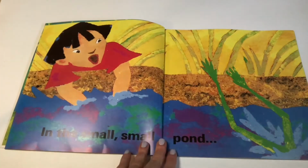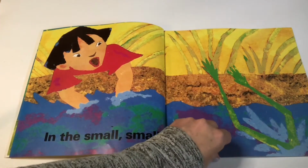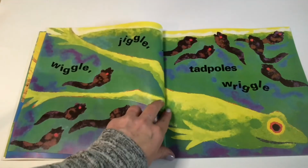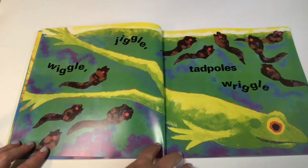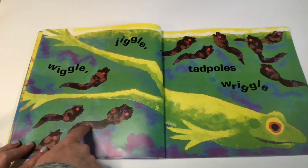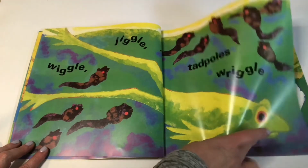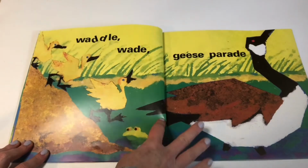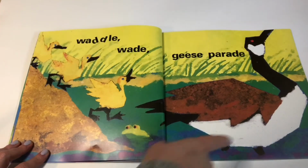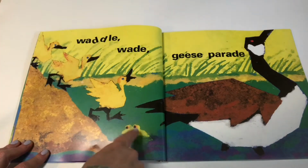In the small, small pond, I see something jumping in. Jiggle, wiggle, tadpoles wriggle. So here are the little teeny tiny baby frogs before they're frogs. They're called tadpoles. And here's the big frog. Waddle, wade, geese parade. There's a goose. I'm sure everyone has seen these geese before. These are all of her babies. And there's the frog.